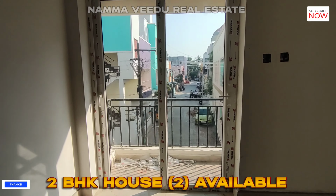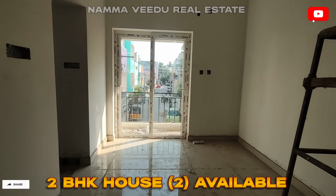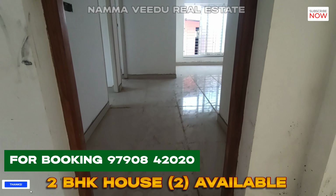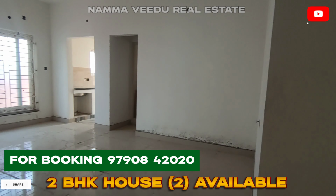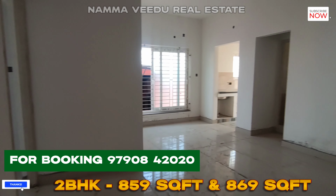Five-portion apartment for sale in Chromepet, Chennai. 2-floor apartment. It has all facilities. One 1-BHK house and two 2-BHK houses are located on the first floor. Two 3-BHK houses are located on the second floor.